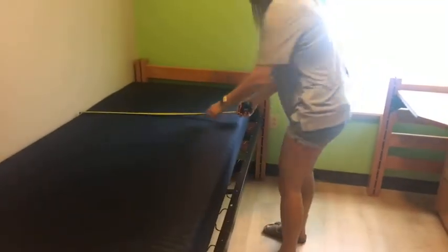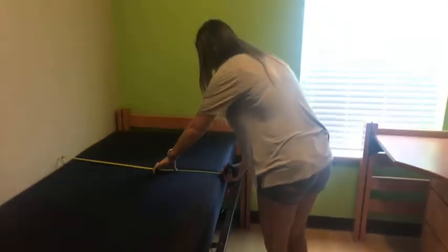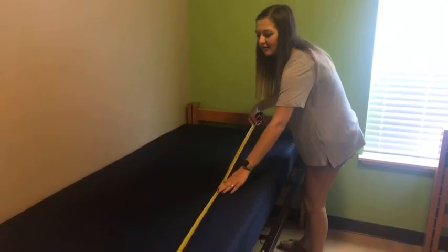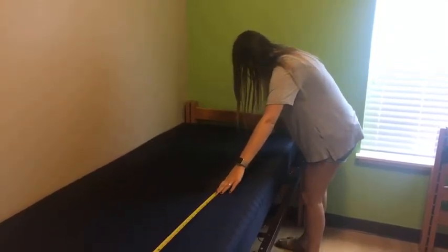Got a couple more questions. Helen asks, how wide is the bed? It should be 36 inches, but we'll measure just to make sure. I think all of our beds are 36 inches wide. The only difference you'll see is in the length. Sometimes it's 76, sometimes it's 80. And if it's an extra long bed request, it could be up to 84, but those are rare.